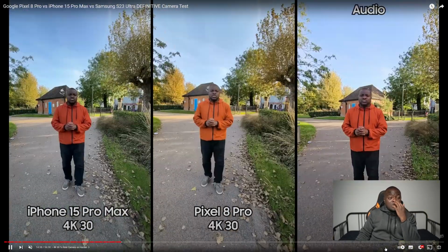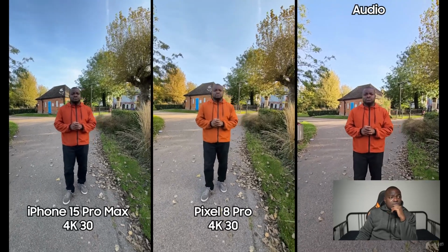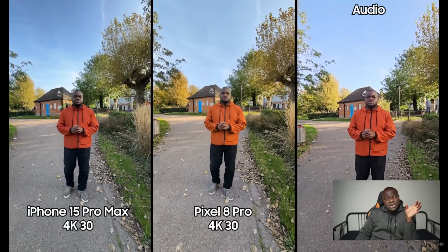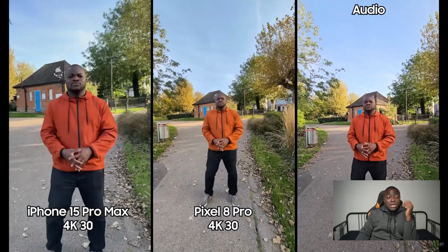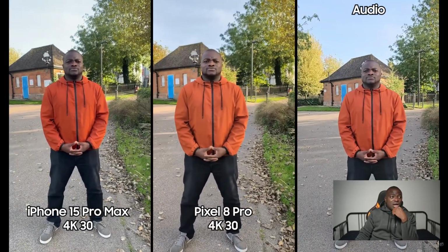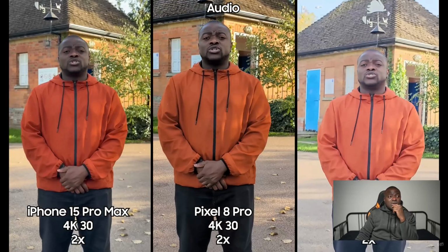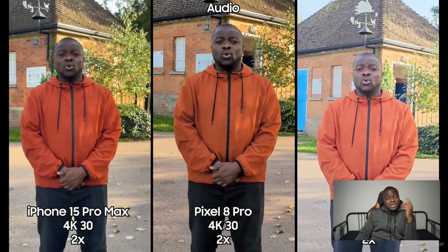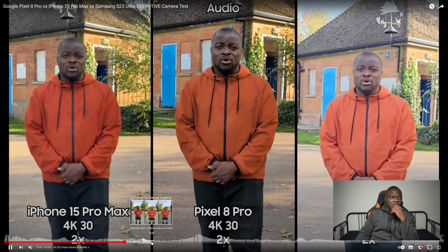And again, this is obviously looking at me in the frame as the subject. So I don't think the colors are that accurate when it comes to the rear camera on this particular one. I know for sure with the nature of how the color is of that orange jacket, the iPhone is a lot more accurate. Skin tones are better on the Pixel, but the colors of the jacket and the scenery are more accurate on the iPhone 15 Pro Max, right?